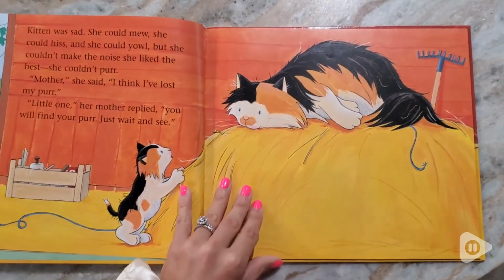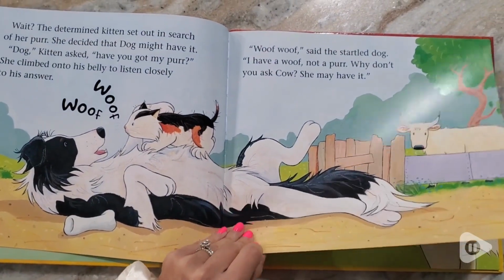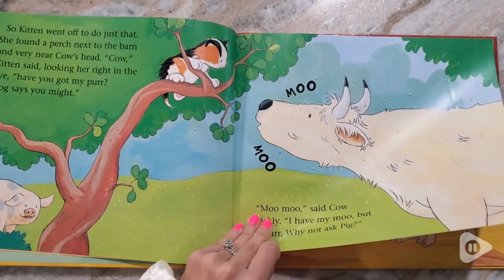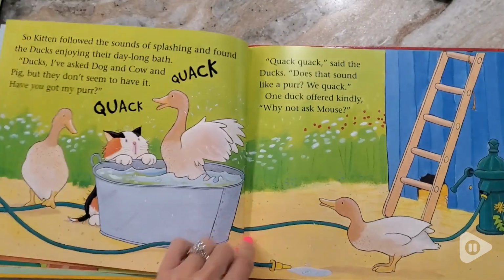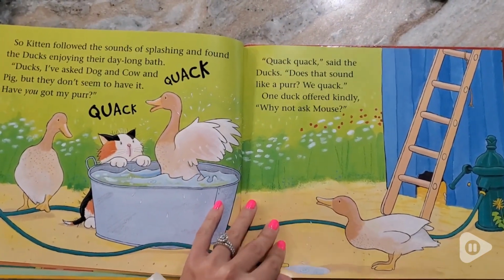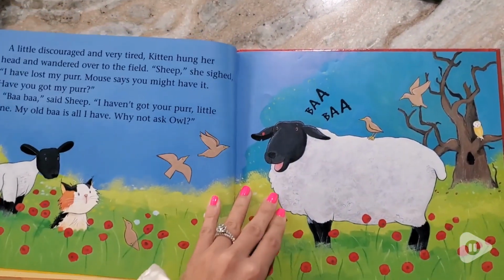If you're looking for a great book for your kid, then I would highly recommend this one, Have You Got My Purr? It's really cute. This kitty is looking for their purr, and so they go around to all the different animals and they are asking the animals if they have their purr. And so it's a great way to teach your child about animals, about the sounds that they make.